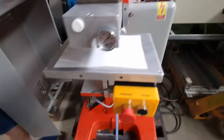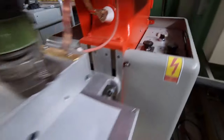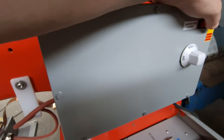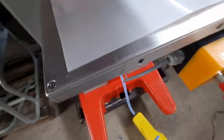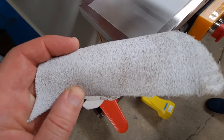Now I'm going to show you guys how it works. Heater's off right now. If I want to switch it on, I'll just switch it on here. Okay, but I don't need temperature for the material we're going to use now. So if I was using, let's say, leather, okay, I would need temperature.